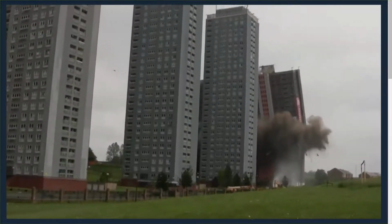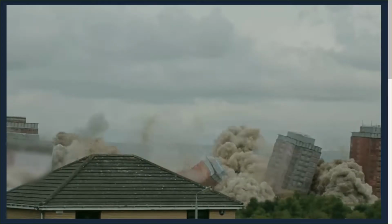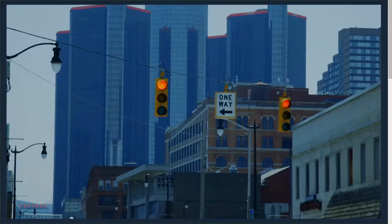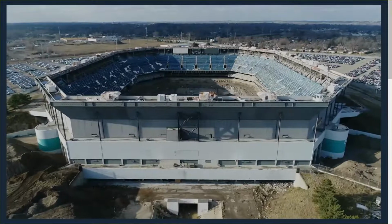An iconic part of Glasgow's skyline for more than half a century, the Red Road high-rises are gone but not forgotten. In the city of Pontiac, Michigan, the similarly beloved but now dangerously decrepit Silverdome Stadium was resisting its own destruction.